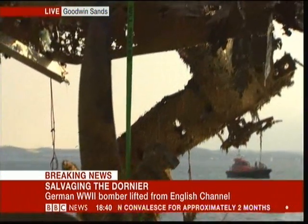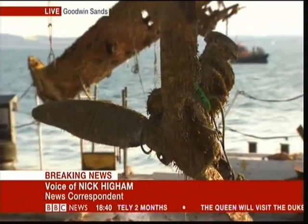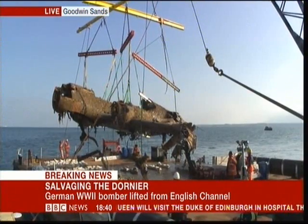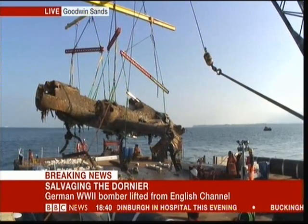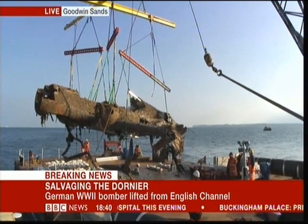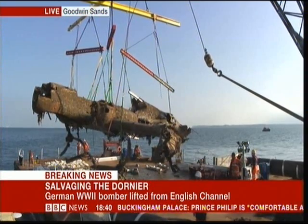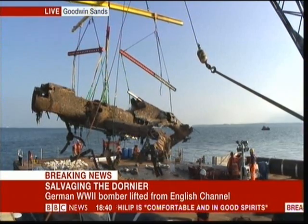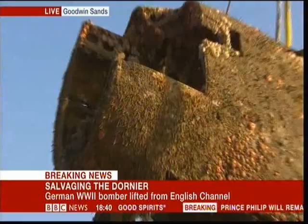Yes, flying for the first time in 70 years and probably actually for the last time in its life. It's just come out of the English Channel. What you're looking at is the world's last surviving Dornier 17 bomber. It's pretty beat up. It's been down there 70 years, but it is more or less complete. You can see the fuselage. The plane is actually on its back, so that great gaping hole you can see in the middle is what used to be the bomb bay, and you can see the wings, and if we cut to our other camera, you can see certainly one of the engines.